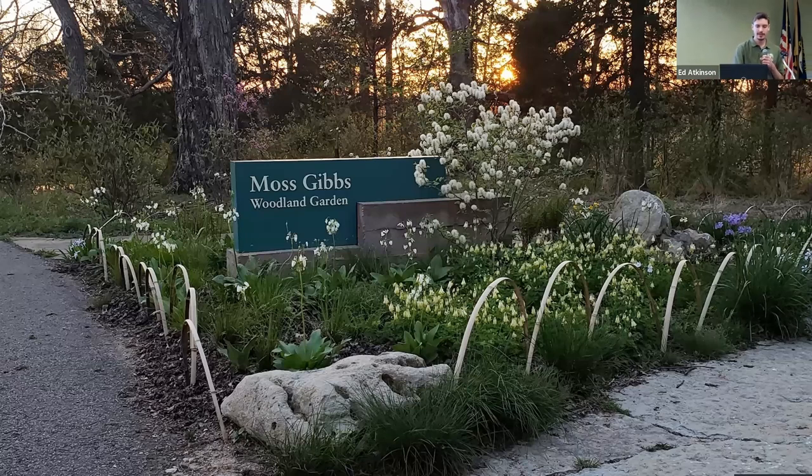This is outside of Louisville. This was designed by Rick Darke, who wrote a book with Doug Tallamy. Just a really cool, semi-formal woodland garden using all native plants.